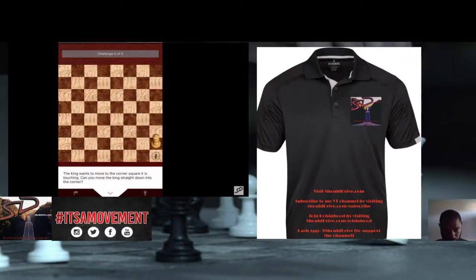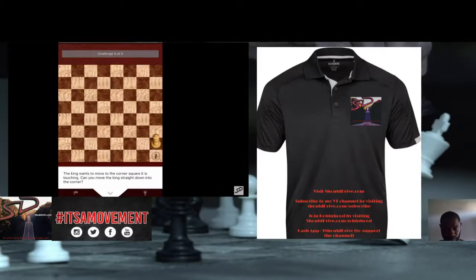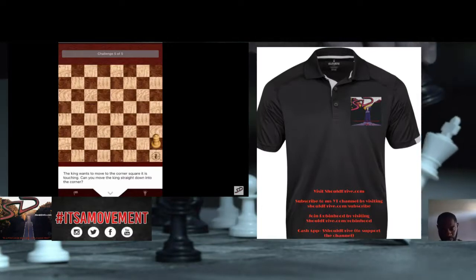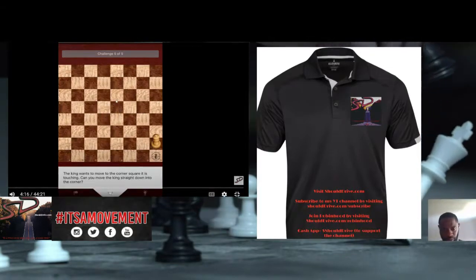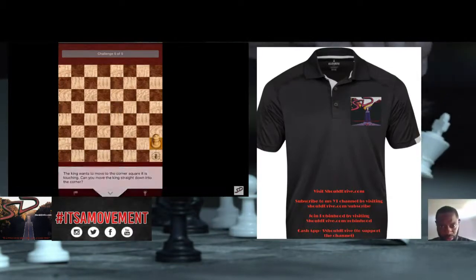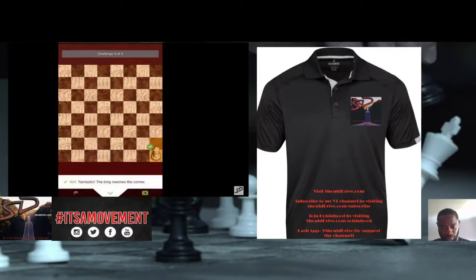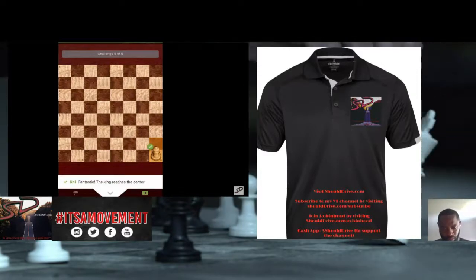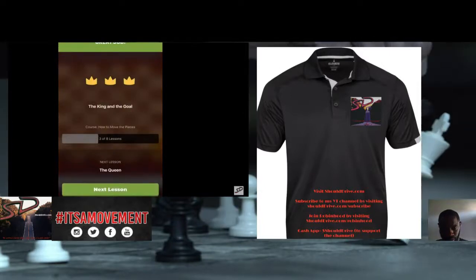So basically, let's look at this one now. It says the king wants to move to the corner of the square it is touching, right? Can you move the king straight down into the corner? The king's right here. Can you move it straight down into the corner? Boom. See? Fantastic. The king reaches the corner. Let's click on next now. Alright? Next lesson.